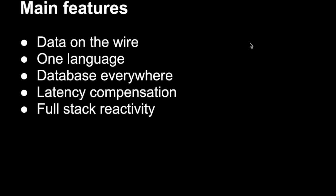The real features are these. Data on the wire. When you are talking with a Meteor server from a client, you're not getting HTML. You have a WebSocket opening up, and you're exchanging data. I haven't looked at the data, but I would imagine it's efficient, and lets Meteor do all sorts of cool things that it does. Obviously, on older browsers, you don't have WebSockets, so it falls back to polling and other less cool alternatives.